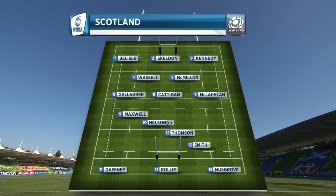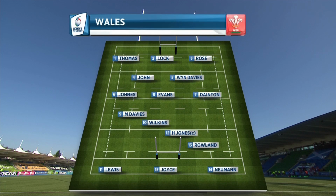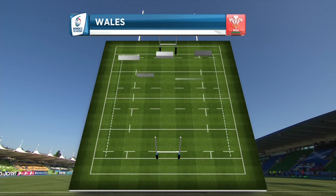Helen Nelson comes back into 10 with Thompson and Smith outside. But for Wales and Warren Abrahams, again, plenty of changes, injuries and selection, 9 in all. Robin Wilkins starts in her favoured 10 shirt, moving up from 15 where Jazz Joyce will start. Gemma Rowland and now captain Hannah Jones form an experienced midfield. Siobhan Lillicrap is missing with an ankle complaint, so Georgia Evans moves ahead with Beth Dainton making her first start of the campaign. Big, powerful front five, but they need to be going forward.